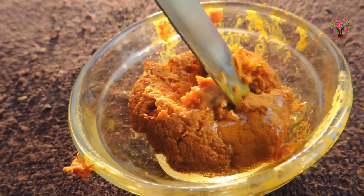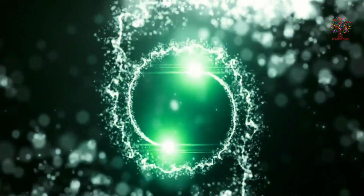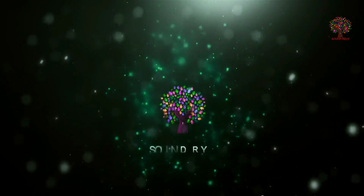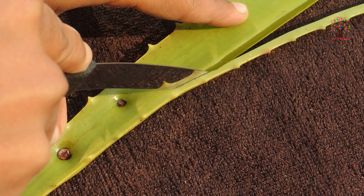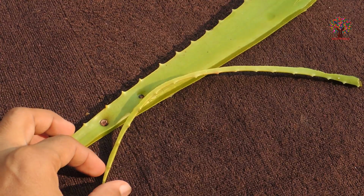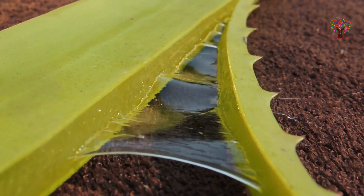Today we are going to show the most simple face mask to reduce wrinkles at home. There are many home remedies that we have tried so far with many natural ingredients, but today you will know how only 2 ingredients can be so effective when applied routinely.